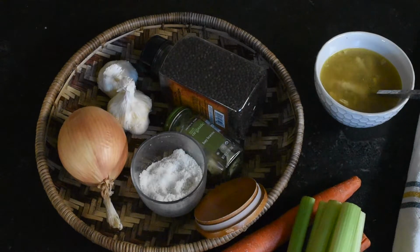If you follow my written recipe, you will know that I like to include carrots, celery, onions, bay leaves, garlic, and black pepper. These all add both nutrition and flavor to the bone broth. Make sure to stock up and have them on hand so that all you have to do is toss them in the Instant Pot and push a few buttons.